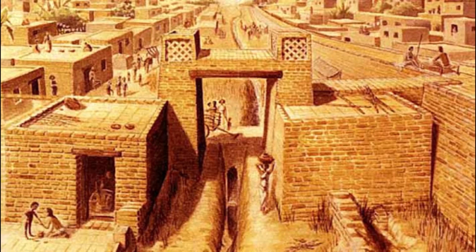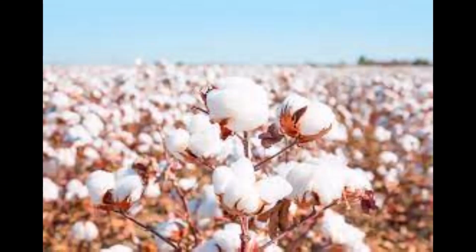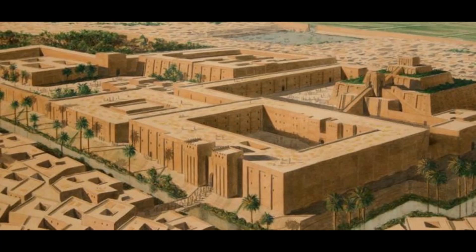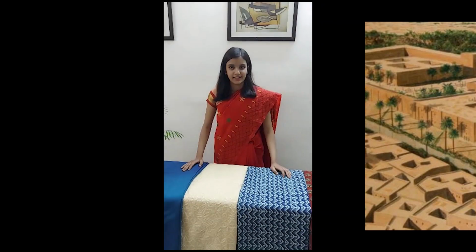Some historians go on to say that the art of cotton and weaving it into a fabric came to India from the Mesopotamian civilization, the Persians and the Greeks. The Greeks wore a belt-like cloth around the waist, and the Persians wore clothes held together at the shoulders and belted at the waist.